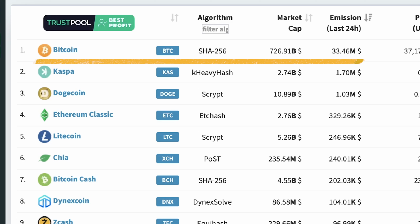So in the last 24 hours, over $33 million of Bitcoin has been emitted to Bitcoin miners. This has been pretty typical for what we've been seeing lately. My Bitcoin miners have been pretty profitable overall. My estimated daily reward for 21 of them, and this is not a straight 21 S19 XP, is 0.0048 Bitcoin, or about $180. In particular, we're looking at the S19 XP.